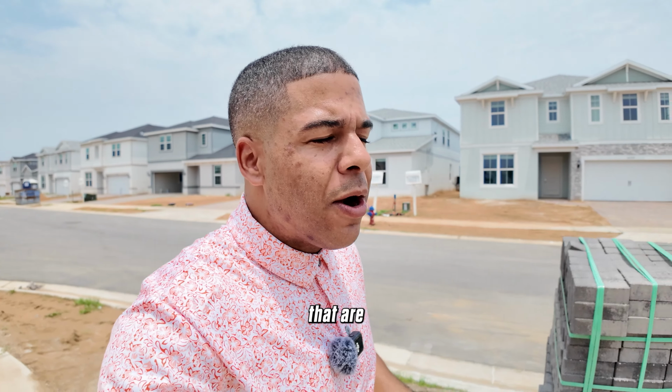Now, this is not a residential community, so this community is built for vacation in mind. And with that being said, in that HOA, they want to take care of a lot of the things for you guys, so that way you can have as much of a hands-off investment as you possibly can.